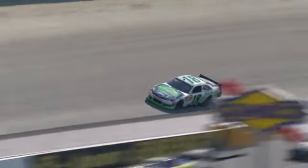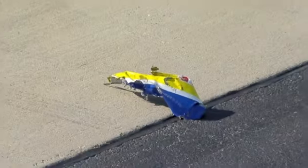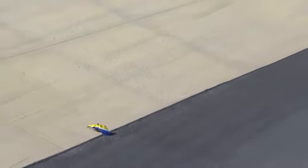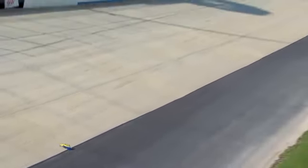Yellow is out. Possible debris, turn three. There is debris on the racetrack in turn number three. And that is going to be an interesting turn of events.